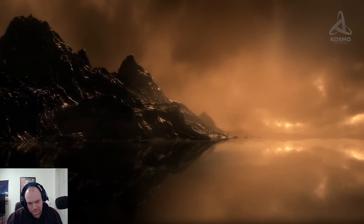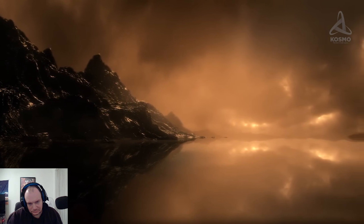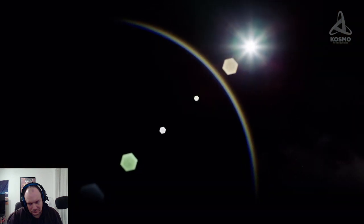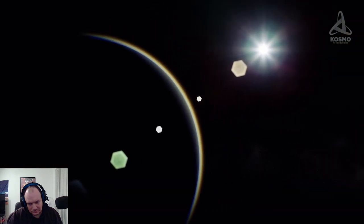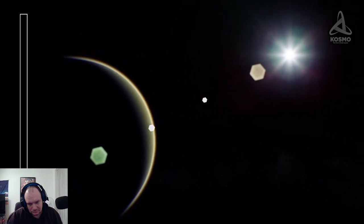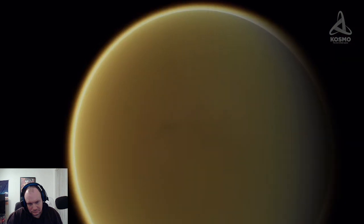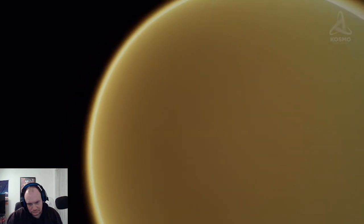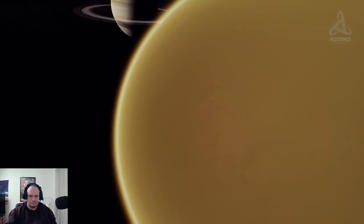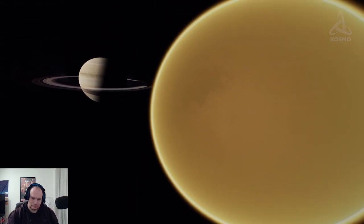Titan is also the only satellite in the solar system with a dense atmosphere and bodies of liquid on its surface. Since Titan lies quite far from the Sun, the temperature of this celestial body is quite low, at around 94 Kelvin or 180 degrees Celsius below zero. Having said that, in spite of its comparatively small mass, Titan is capable of sustaining an atmosphere which is 1.5 times denser than that of the Earth.